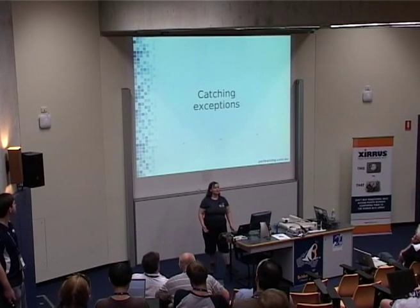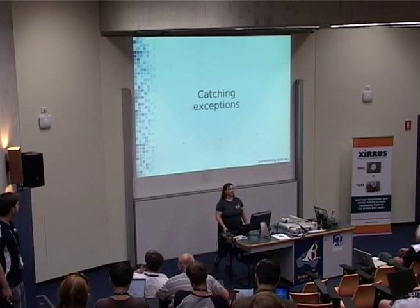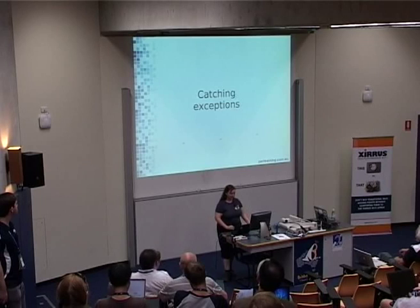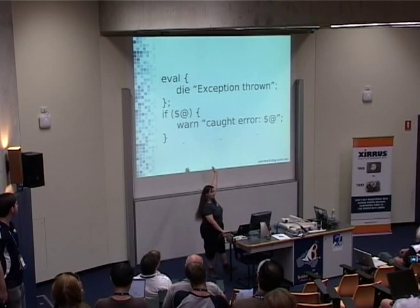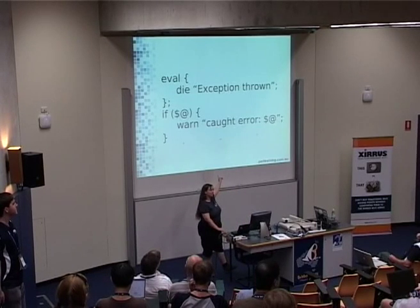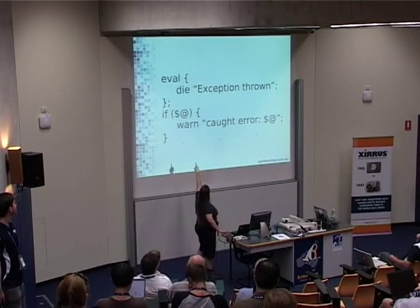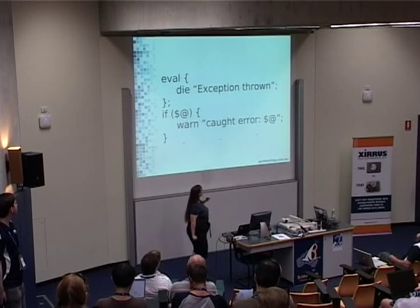So autodie throws exceptions on failure. Sometimes we might want to do something, but not have it throw that exception. Or more importantly, we might want to catch that exception. How can we catch these? The traditional, incredibly ugly way of doing this is a block eval. Who's never seen block eval before? Excellent. So the semicolon at the end of eval that you can't see because it just doesn't look obvious, that's required. Code doesn't work otherwise.